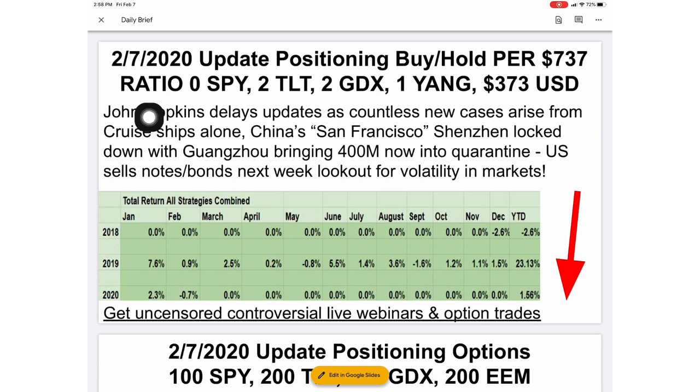Market just closed. Let's review our strategy. We are out of the SPY. You can see I've marked this down to 0 shares of the SPY, 2 shares of TLT, 2 GDX, 1 Yang, and now you should have 373 in cash. And this is, again, based on $737.